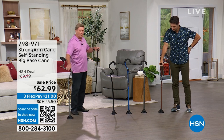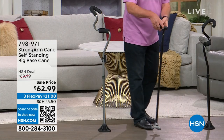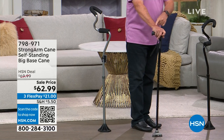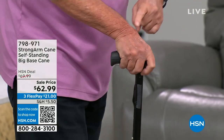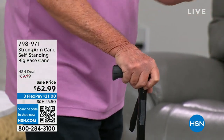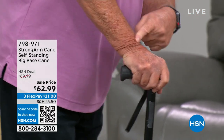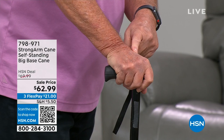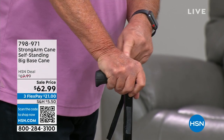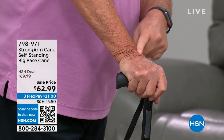But let's go back to the problem that we generate when we use a regular cane. So I'm going to use one of the standard canes. Many of you use this cane. But look right here in the wrist area. In order for me to use this cane, to propel forward, I have to put all that pressure right there on the wrist area. And as I often say many, many times, the pain is caused by the cane, so to speak. So you're putting all of the pressure right there in the wrist area.